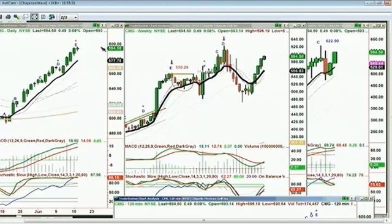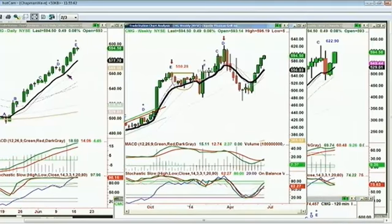That pullback could be from 594.50 to test a 9-period moving average of 577.70. Wow. All I can say is that the pattern I'm looking at had the potential to stop dead around that 568 area to make a right shoulder pattern in the head and shoulders.